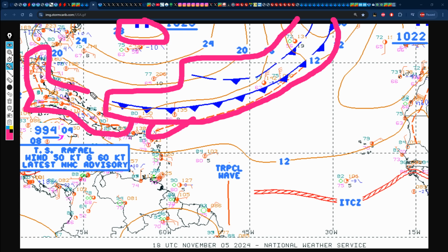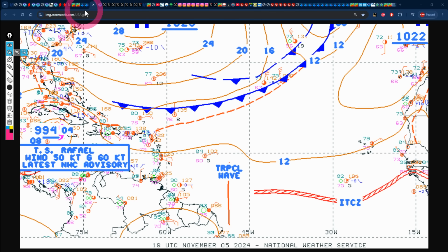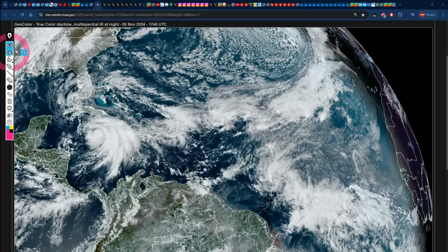We see another trough right here. We have the symbol associated with Rafael to the west of the island. And we have a tropical wave right here to the northeast of South America, intertwined with the intertropical convergence zone right here. And if we take a look at the visible satellite images of the Atlantic before the sun went down, we can definitely make out all of these entities.